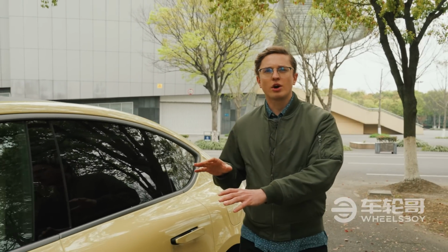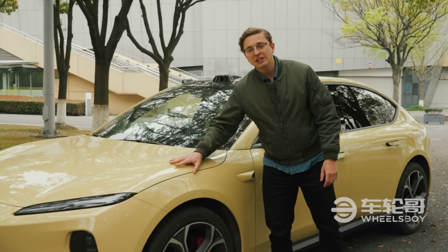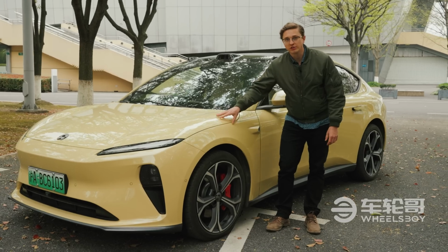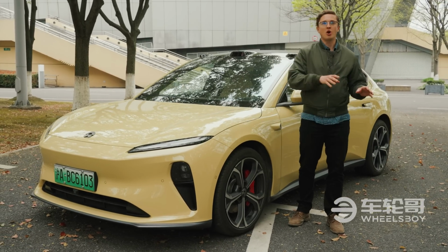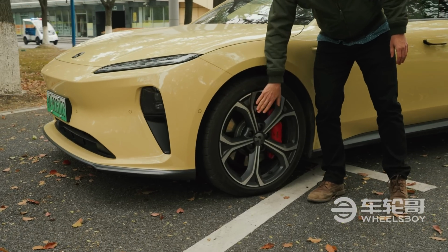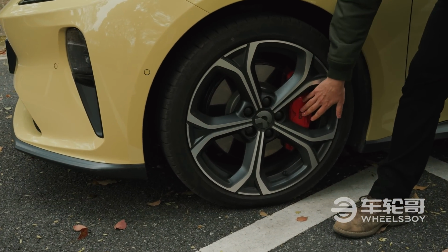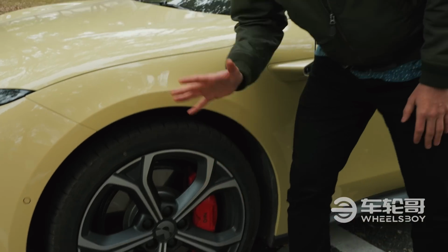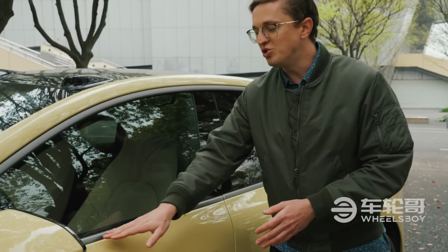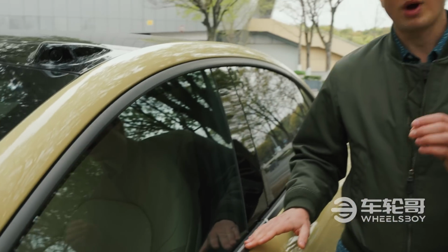Our ET5 test car has a bunch of optional features here on the outside, including this sunbathe yellow paint color. That costs an extra $1,400 and is only available on the ET5, not other NIO models. You also have the same cost for the 20-inch wheels. These are bigger, of course, than the standard 19 inches. And underneath, optional orange brake calipers that will set you back $500. And finally, the moon theme. What that means is you get darker trim around the windows, as well as darkened badges throughout the car.